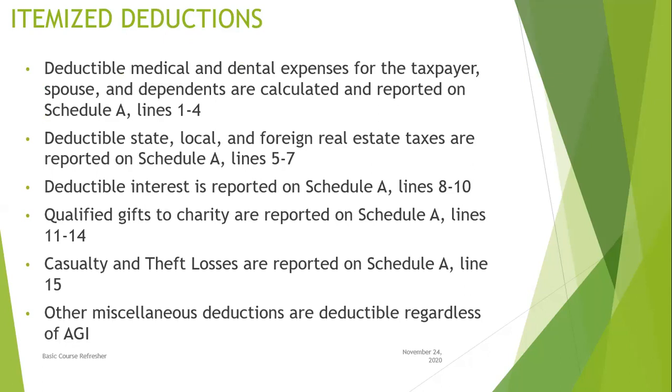Itemized deductions. You can itemize medical and dental expenses for the taxpayer, the spouse, and dependents. You can deduct state, local, and foreign real estate taxes, which are reported on Schedule A. Everything for the itemized deductions goes on your Schedule A. Deductible interest is reported on Schedule A. Also qualified gifts to charity, casualty and theft losses, and other miscellaneous deductions.